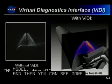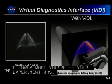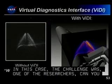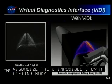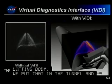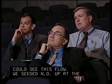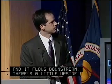In this case, a challenge was from one of the researchers: can you visualize the aft body, the leeward side flow on a lifting body? And we happen to have this X33 model, so we put that in the tunnel, and we could see this flow. What we did was we seeded NO from near the stagnation point of the model up at the nose, and it flows downstream. And I don't know if you can see, there's a little kind of an upside-down mushroom wake vortex there. Next chart.